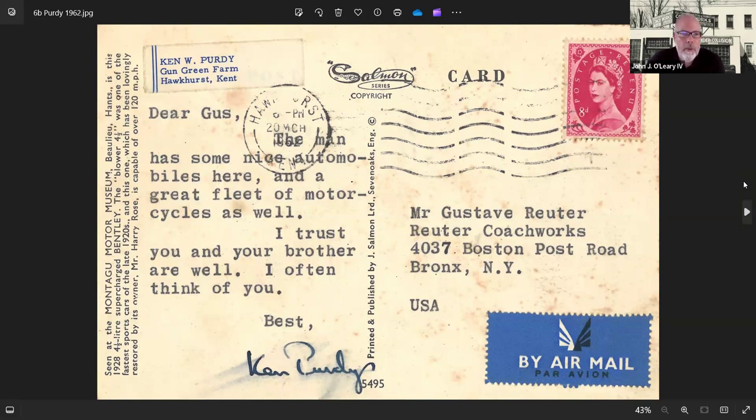But this is the one from when he was living in London, England at the time, and he sent it to Gus. It says, "Have some nice automobiles here. I trust you and your brother are well. I think of you often." He signs it Ken. He actually got the address wrong, sent it to 4037 Boston Post Road in the Bronx, but it got to the right place. I guess the mailman knew who it was.